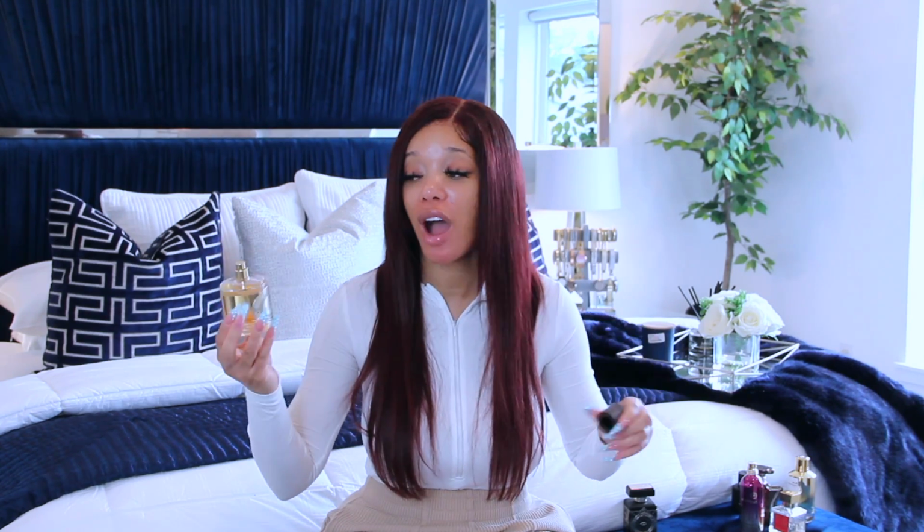Okay, now I got this as a birthday gift from a PayPal. It's the same PayPal, Ray from Skin Potion. They got me the Instant Crush for Christmas. He's always getting me scents, and it's crazy because I think he knows that I love saffron because he's always gifting me scents with saffron in it, and I absolutely love it. And this one is actually called Saffron Colognise, so you can definitely smell the saffron in this scent.